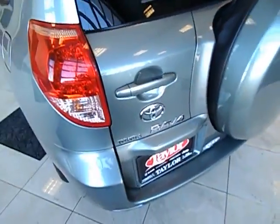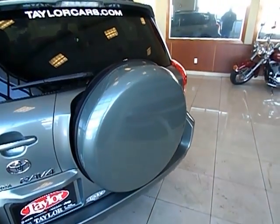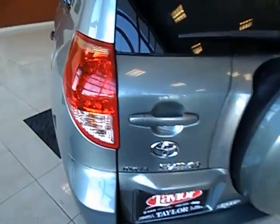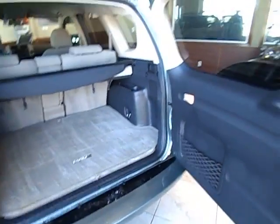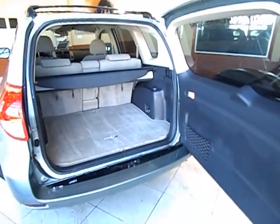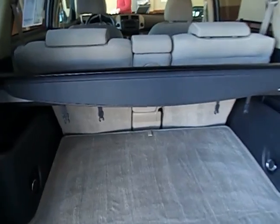Going on to the back here. The back door does swing wide open. The spare tire on the back there. Makes it really convenient to get in and out. The back seats do fold down flat. The levers are here in the back.